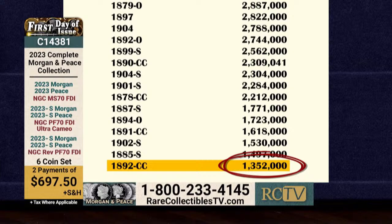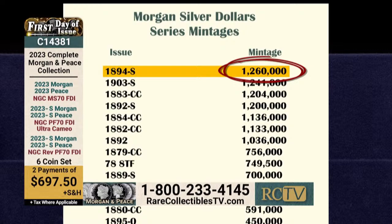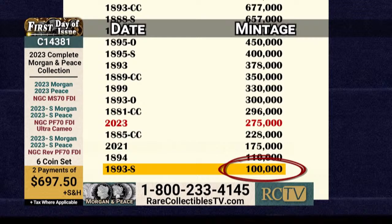Now the last page, this is where we get to the very, very rare Morgans. Starting with that 94S, just 1.26 million coins struck. Then you see our 2023. The Mint State 2023, they only made 275,000. Coins with lower mintages in here, the 93S, a very famous key date to the Morgan series. Only 100,000 of those coins made, and it is a very famous key date.